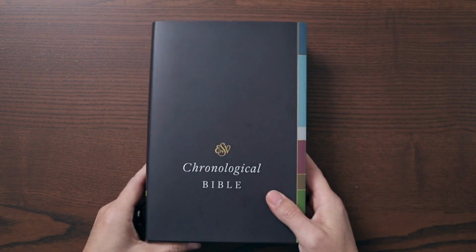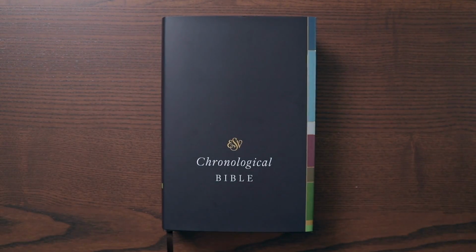This is great. I know a lot of you have been excited about this, and I think that it turned out really nice. So there you have it. That's the ESV Chronological Bible from Crossway.